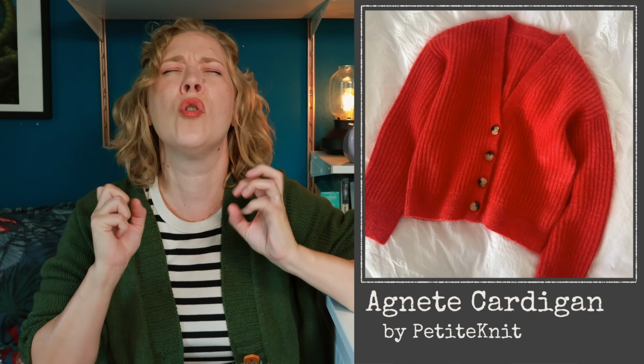But I don't know how to do brioche or half fisherman ribs. But the next two I'm talking about are the Agnet cardigan, again by Petite Knit. There's a lot of Petite Knit in this list. Or the Seasons cardigan by Ozetta. Now the Agnet cardigan by Petite Knit is a brioche cardigan. It looks so squishy. I love the texture of brioche.